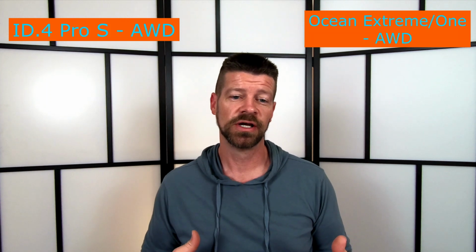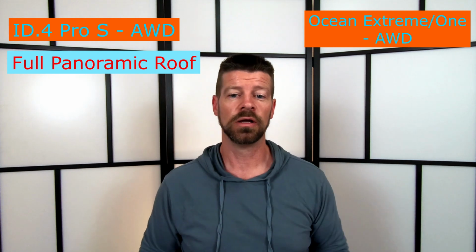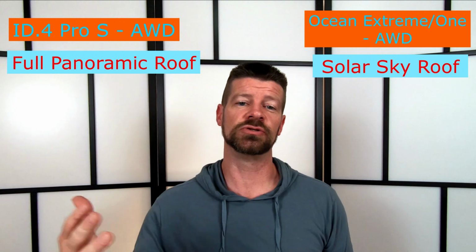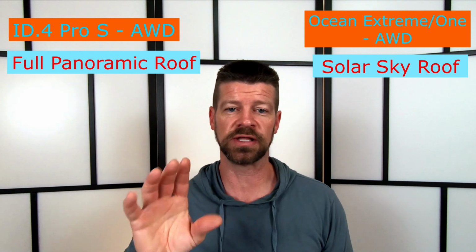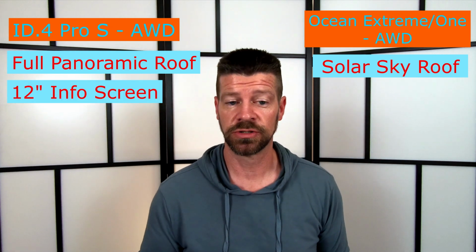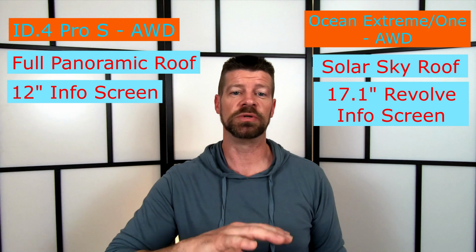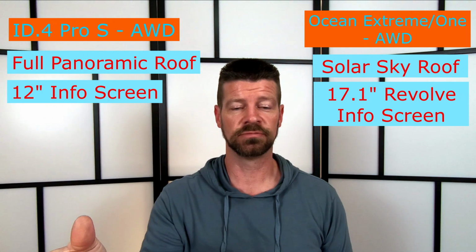Now on the Pro S, you get a full panoramic roof that you didn't get on the Pro model. The Extreme comes with a solar sky roof, which can pull in anywhere from 1,500 to 2,000 clean energy miles into your car. So you get that little extra range boost. The Pro S, you go up to a 12-inch infotainment screen. The Extreme and One get a 17.1 revolve screen, which means when you park or you are charging, you can press the button and the screen will rotate, and then you can watch a movie.